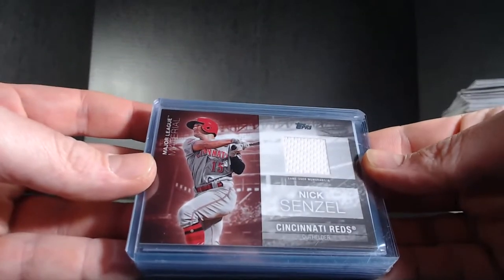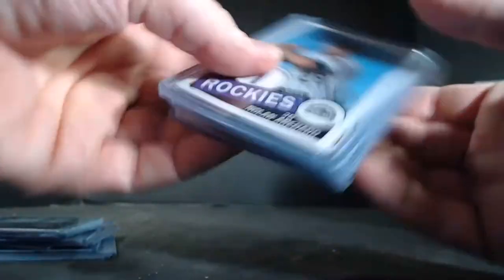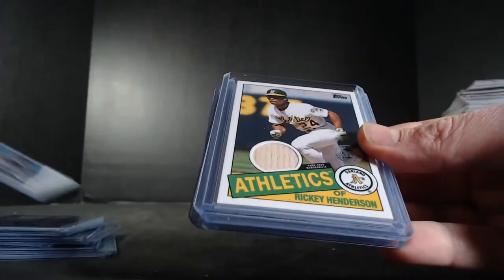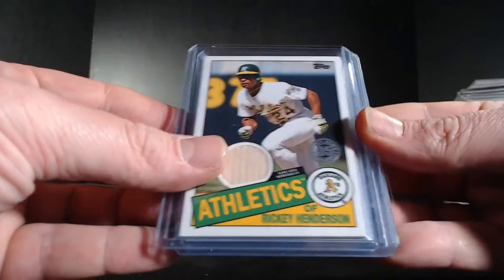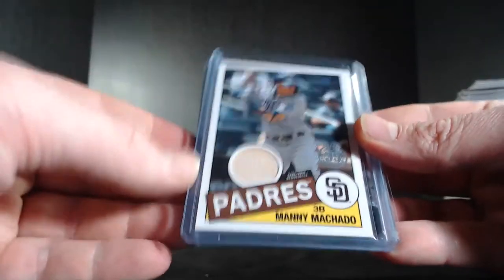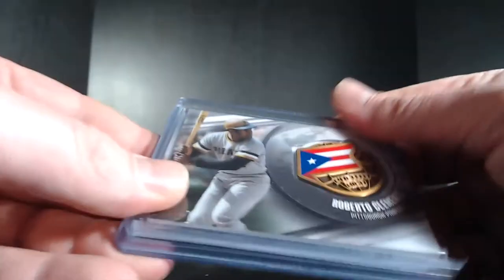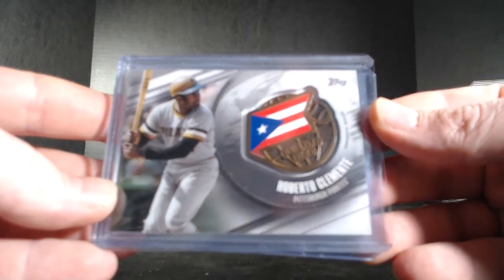So I'd say you can look for some autos to be in the other half of the case in a couple of weeks when we do it. Reds, Nick Senzel, Major League Material game used. Rockies, Nolan Arenado, piece of jersey, '85 design. Rickey Henderson, bat relic, '85, Athletics. Manny Machado, Padres bat relic, all game used. And we had a commemorative medallion, Roberto Clemente for the Pirates, Puerto Rico.